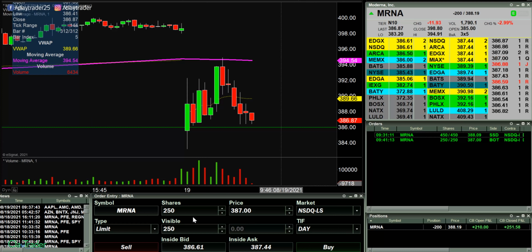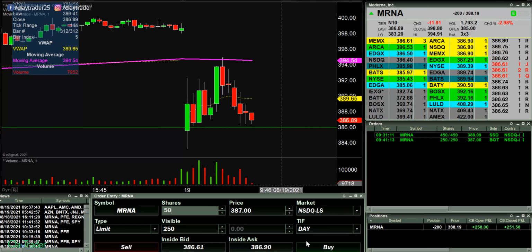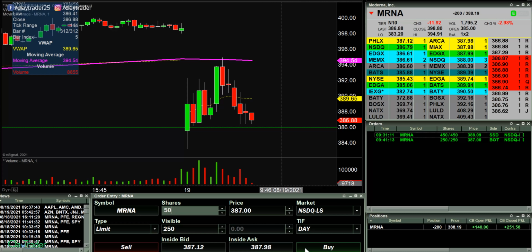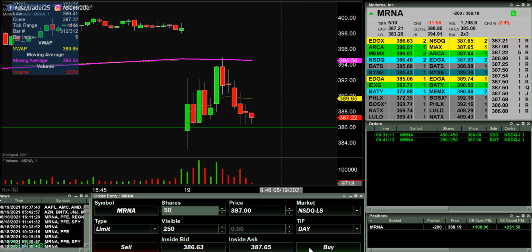So I took out 250 shares there just because at this time I have no idea if it wants to break or not. I've given this thing so much opportunity, as you've seen, and it just continues to bounce around. So I wanted to mitigate my risk here in case it does bounce against me. Still very well could be a losing trade. There's no doubt about that, because I don't know what it wants to do.